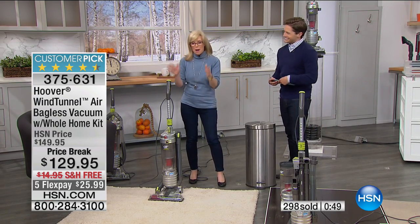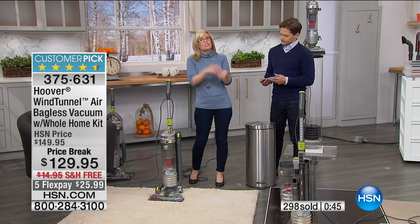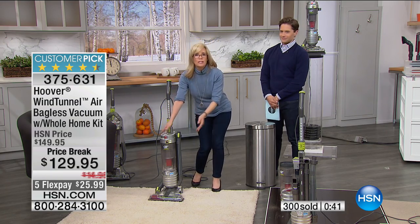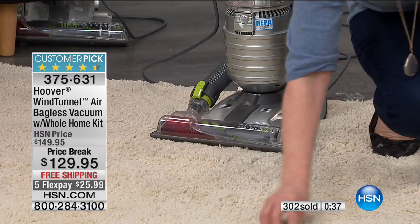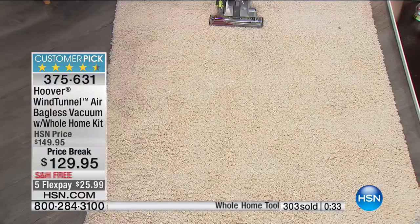Okay, well, I have to tell you, my mom has wall-to-wall carpeting, and she said, oh, will you show all these low piles? And she said, I have thick carpeting. So we brought in shag, because even though it's our lightest weight, it's full size, full power. I want you to see how plush this is. It's thick, and it's shag. See how thick that is? Watch how easy it is to push.